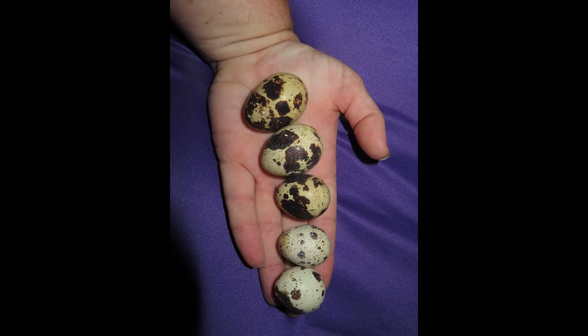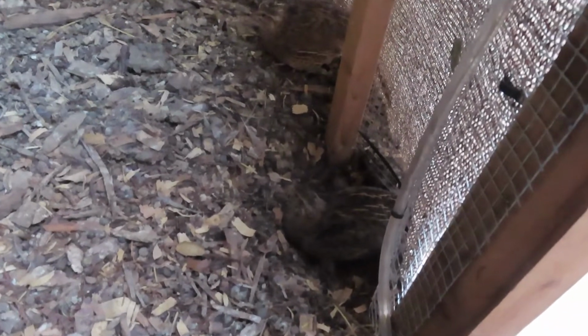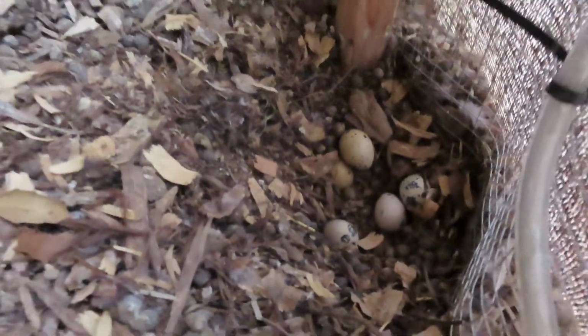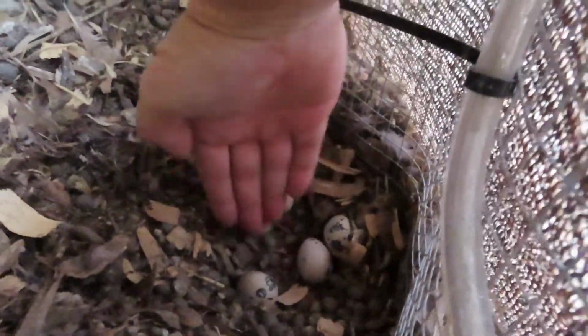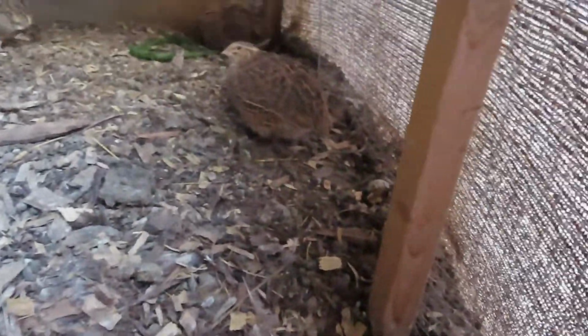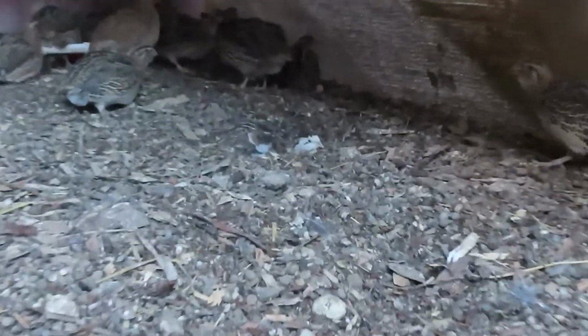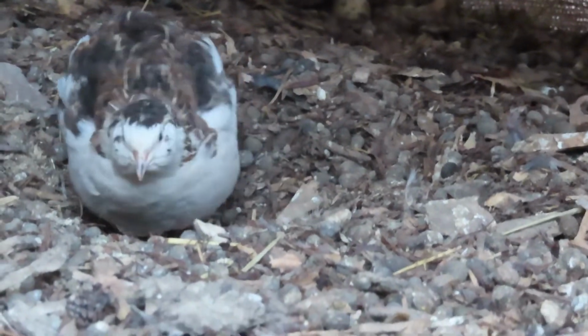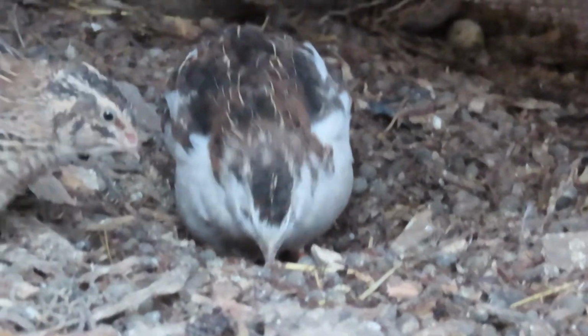Some of our new jumbo layers laid some humongous eggs. Honey, did it get hot today? Oh, you guys laid eggs way down there? This is like half a hand deep. Oh, look at you. You're down deep too, aren't you? It got hot today, huh?